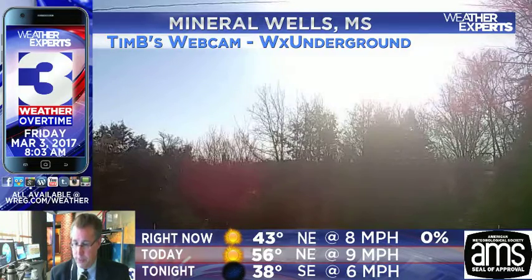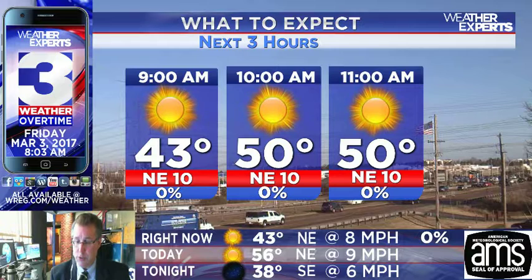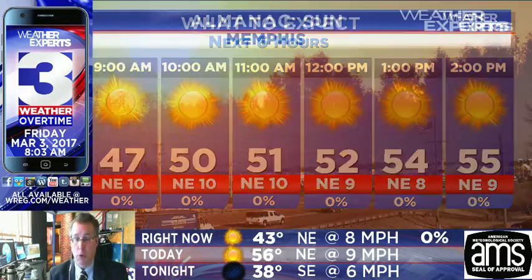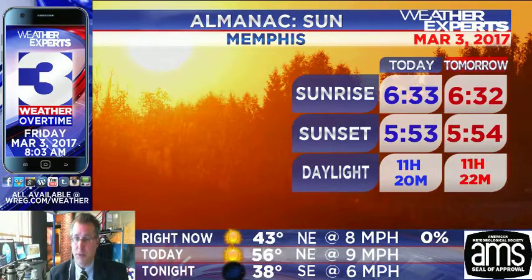There's Tim B's webcam from the Weather Underground Network in Mineral Wells, Mississippi, very close to Olive Branch, Mississippi, showing plenty of sunshine out there and blue skies. Next few hours, winds in the red bar will be back into the 10 mile per hour range or so, and no rainfall expected with plenty of sunshine out across the area.